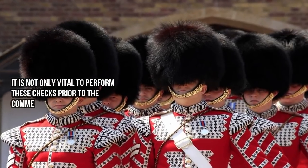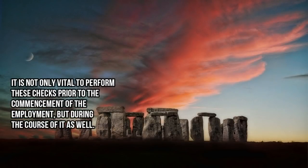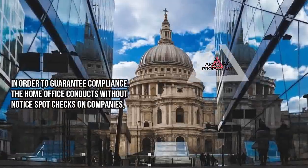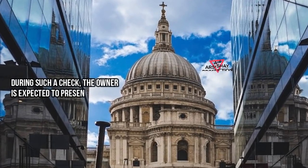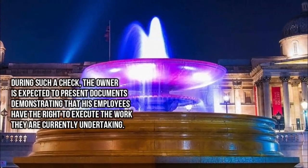It is not only vital to perform these checks prior to the commencement of the employment, but during the course of it as well. In order to guarantee compliance, the Home Office conducts spot checks on companies without notice. During such a check, the owner is expected to present documents demonstrating that his employees have the right to do the work they are currently undertaking.